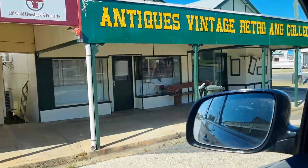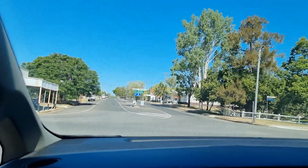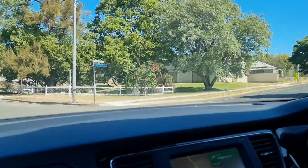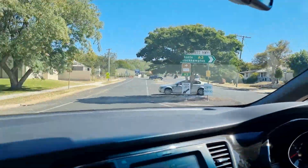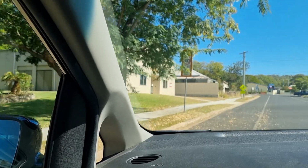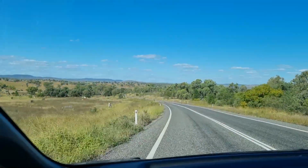Oh, here's another antique shop. There's a cafe here. Yeah, we'll have to go there, Andrew. I think it's the only one in town. Better hurry up, there's a car. Oh, well, there you go. So we'll pull up here somewhere for lunch. Have a squiz at second-hand shops if they're open. That's rather a lovely view.